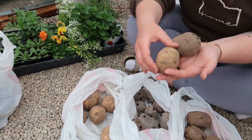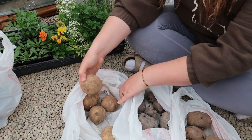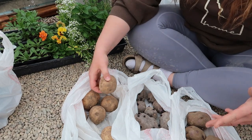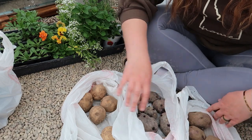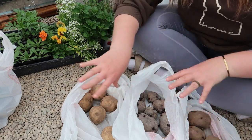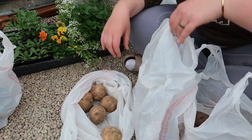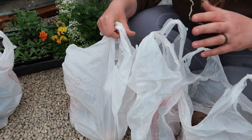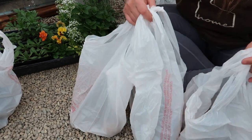But I only got a few of each and I'm planning on chitting these here pretty quick just so I can kind of see if that'll maximize my yield when I'm digging these up. I've got about 6 to 8 potatoes of each variety here. We're just gonna be real gentle so we don't knock these eyes off of them. Because if you knock an eye off, then that's it. It's not coming back, which means you're not gonna get as many potatoes.